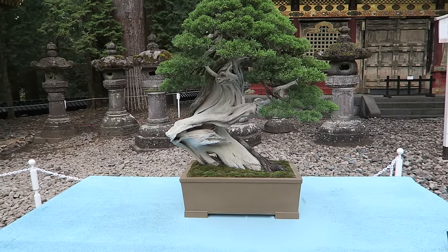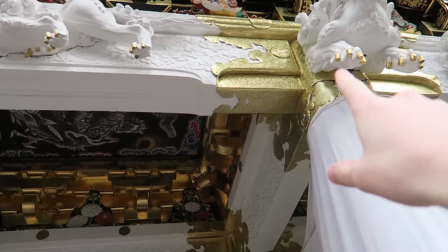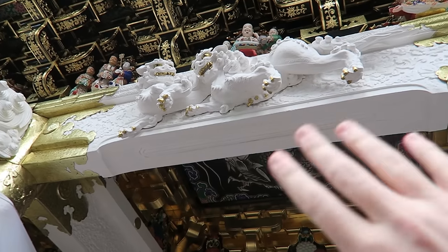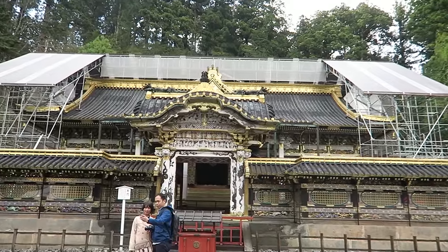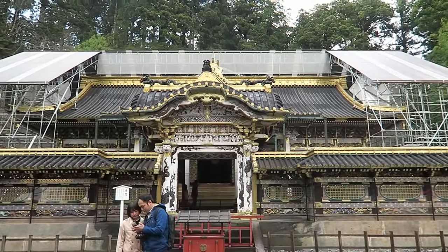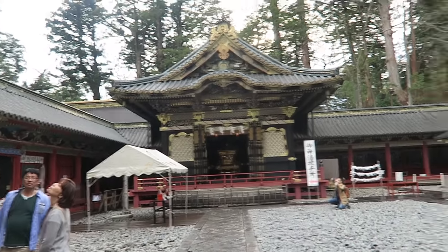Wow, stunning. So you can see like the gold bits and then the white stuff. Obviously that wouldn't have been white. Maybe they are gonna paint it, or maybe they haven't got around to it. But you can see that this has all been painted in the last year. It's a shame, there's still works going on, but at least you can still see the temple, which is nice. There's a little portable shrine in there.